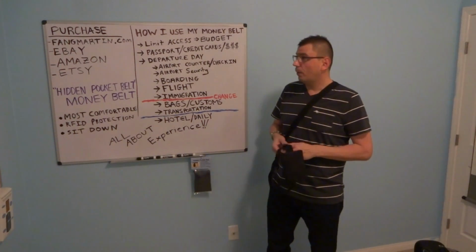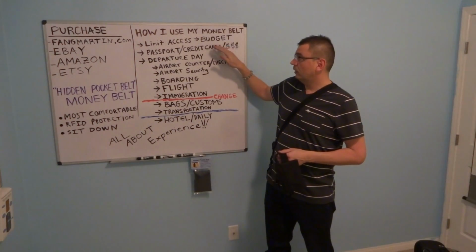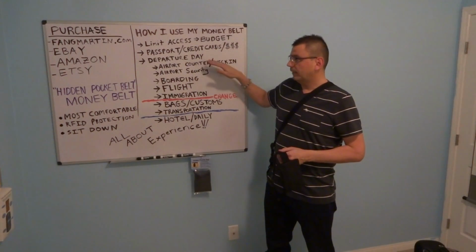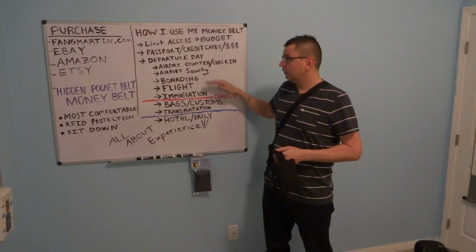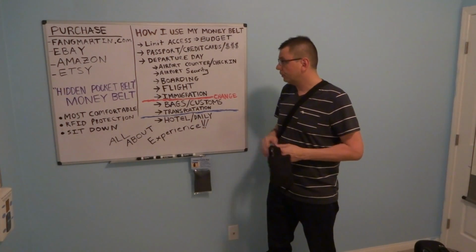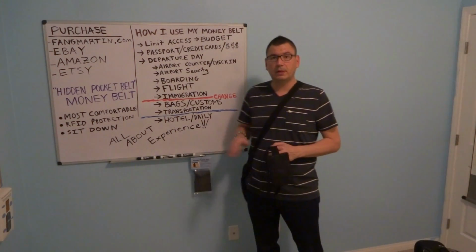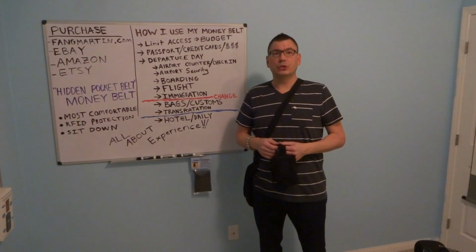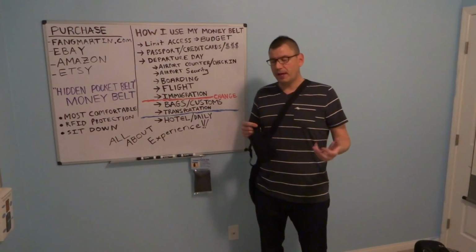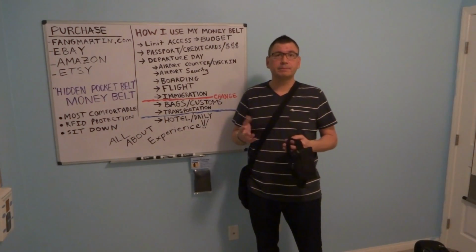And we're going to go over how I use my money belt today, and we're going to talk about limited access. I'm going to do that by budget, what I keep in my money belt, my day of departure, where I keep my money belt during the different phases of my trip, again, specifically day of departure, and how I use it on a daily basis on my holidays. Okay, so again, I'm going to use my example today more about international travel when you have your passport with you, and since I go to China every year, I'm going to be using the example of China.